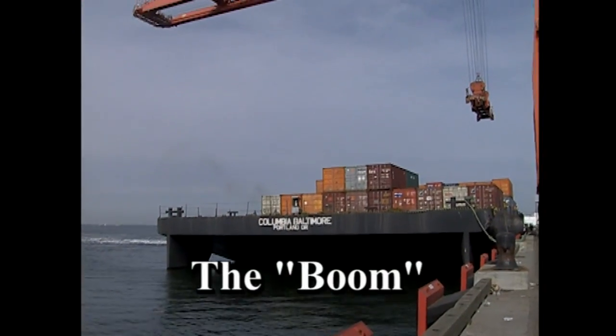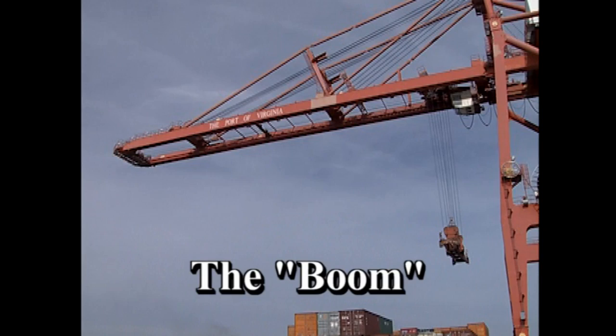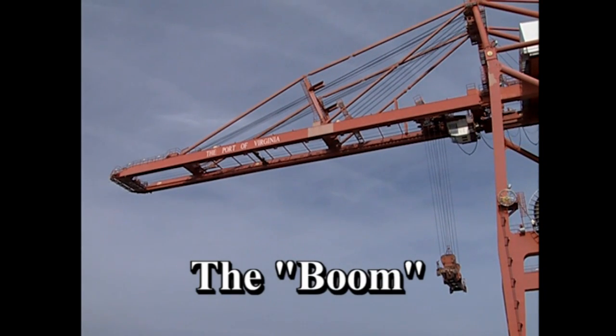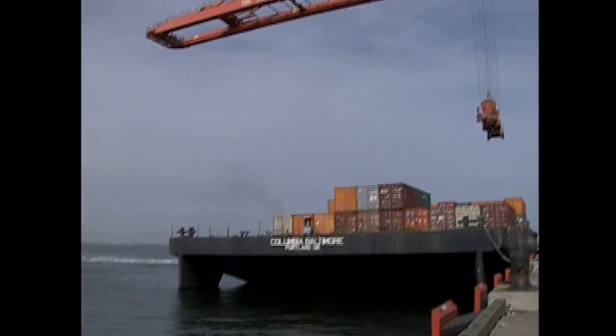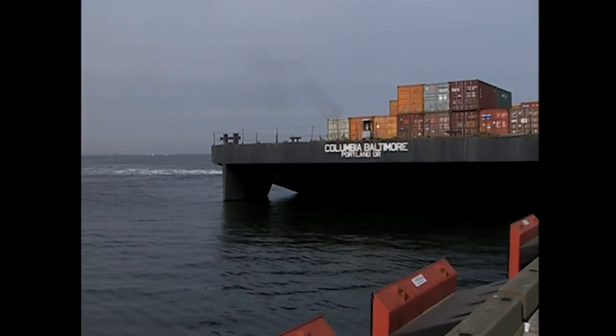The boom is the horizontal arm-like component that extends out over the water's edge and the vessel. The term outreach refers to how far the boom extends over the water.